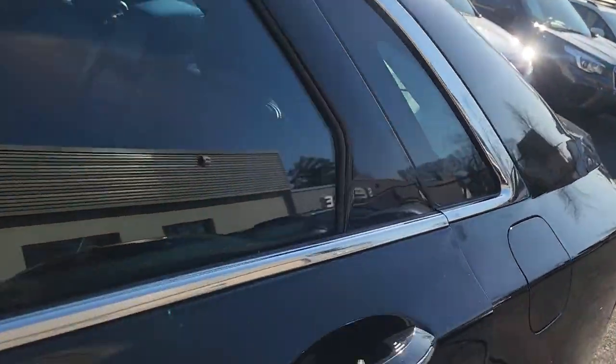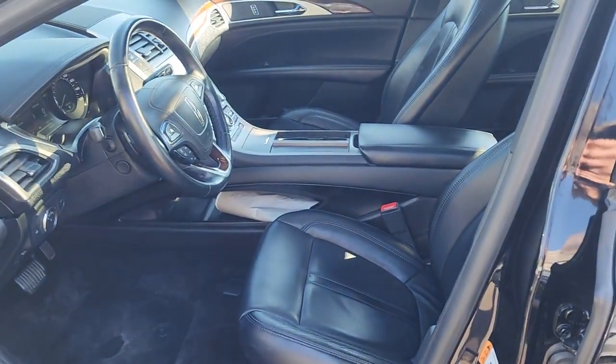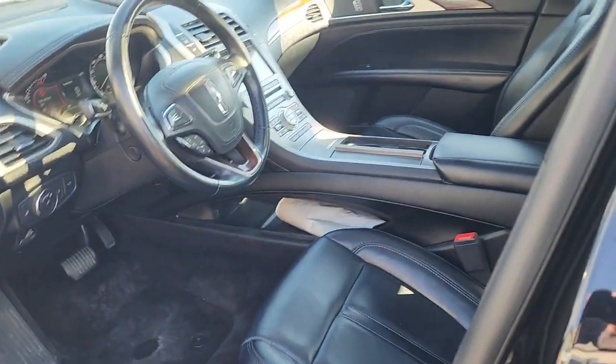Get into this extraordinary MKZ. Come in for a fun and easy test drive. Our team will make it the best part of your day.